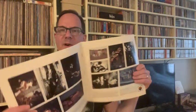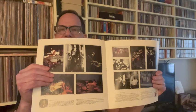It also came with this great book filled with all the photos and little bits of description or background for each song. I really, really like it. It's obviously a classic. $15 for a copy like this is the median price. It's just kind of crazy.